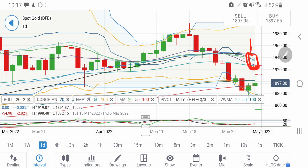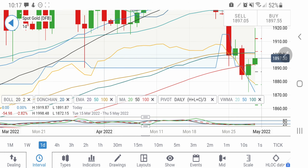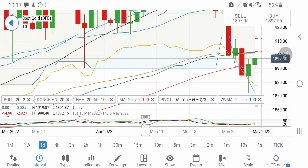At the same time, see, this is the 20 and 50 period moving average coming together here, and this is the 100 period moving average, which is giving it a support at around 1890, 1895 levels. And only if it breaks below the 100 period moving average also, one can expect that it is going to act sharply bearish. First support at 1880, then below that one can expect 1860, 1836 levels, which might provide a very strong support, and below that a drop can be expected.